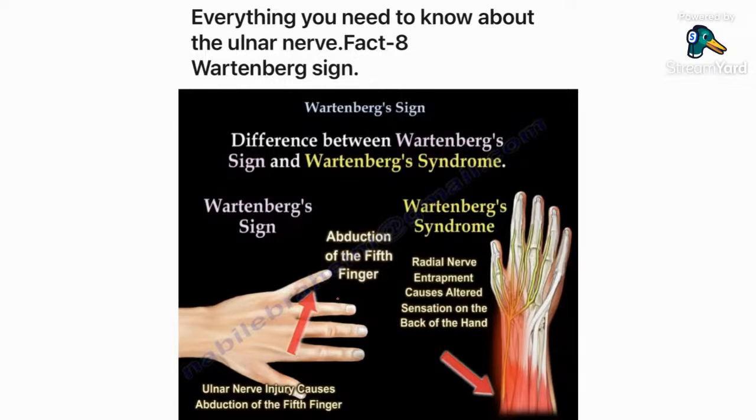The last fact is when you have an extension type injury, supracondylar fracture in children, you will get anterior interosseous nerve injury. But if you have a flexion type, you get an ulnar nerve injury. Usually then it becomes more complicated. The patient may need open reduction. Surgery takes longer.